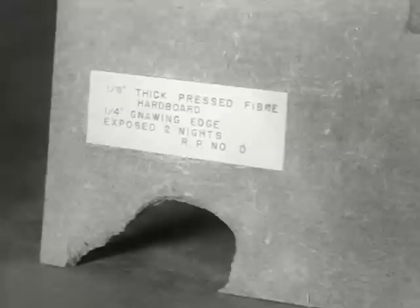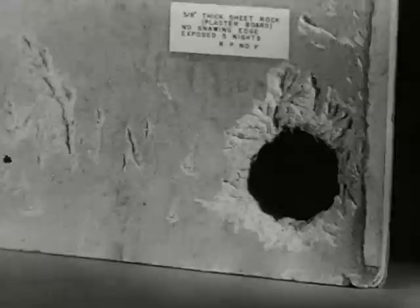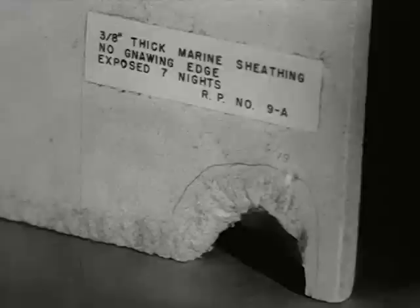The gnawing ability of rats is remarkable. Their cutting tools are their long, sharp incisors. In one series of experiments, rats in search of food cut through a variety of materials. 1/8-inch compressed fiber hardboard with a 1/4-inch gnawing edge was penetrated in 2 nights. 1/4-inch plywood with no gnawing edge, 4 nights. 3/8-inch plasterboard with no gnawing edge, 5 nights. 3/8-inch marine sheathing, no gnawing edge, 7 nights.